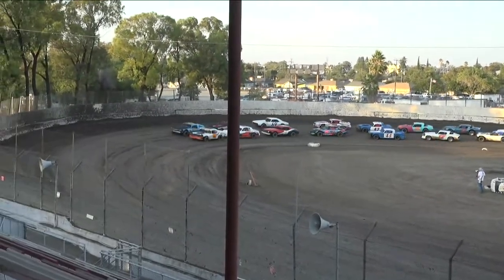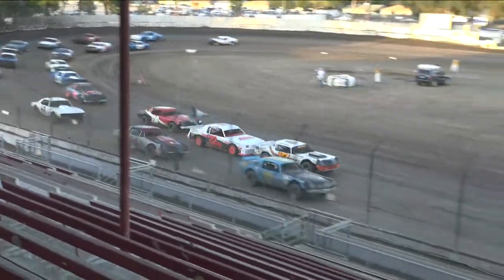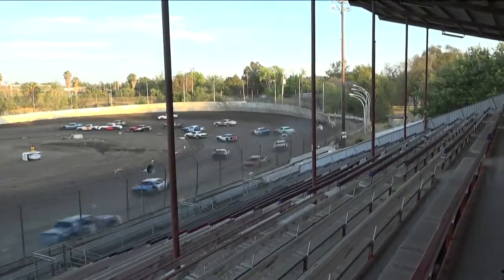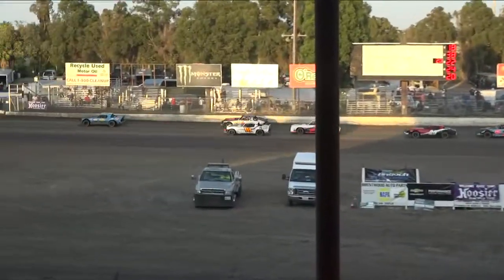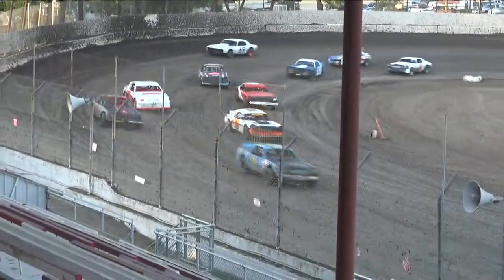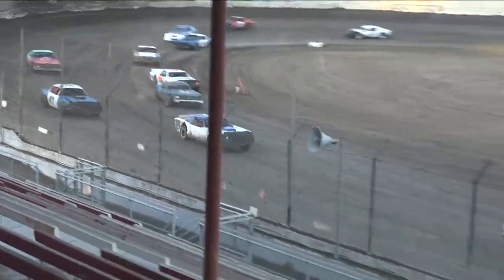Yep. Looks like the green flag is going to drop here, and green flag on the Hobby Stock main event. Going down the front straightaway, Ryan Hart on that high side had a great run down into turn number one. Thompson having a little bit of trouble, gets a little bump from behind by Travis Dutra. Robert Niven almost into the fence off turn number two. Aiden Ponciano almost into the fence off turn number two. Everyone gets through turns one and two unscathed, but at the line it is Ryan Hart with the lead. And it's going to be Ryan Hart leading the first lap.